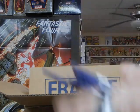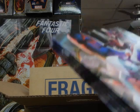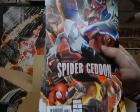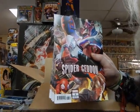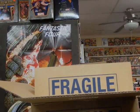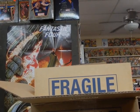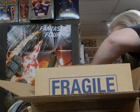We've got the Spider-Geddon issue 3. This is the connecting cover. So if you got the other 2, you will certainly want to have this copy. We do have a few more of those connecting covers, so we'll just set those with the other Spider-Geddon covers. Again, I can't wait to read the new issue of Spider-Geddon.